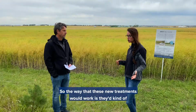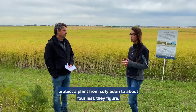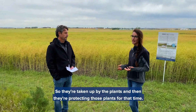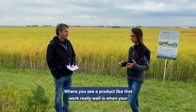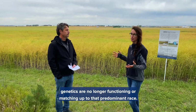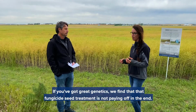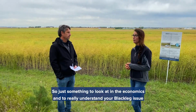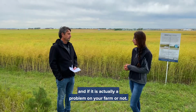So the way that these new treatments would work is they'd protect a plant from cotyledon to about 4 leaf, they figure. It would be very similar to the flea beetle treatments that are systemic, so they're taken up by the plants and then they're protecting those plants for that time. Where you see a product like that work really well is when your genetics are no longer functioning or matching up to that predominant race. If you've got great genetics, we find that fungicide seed treatment is not paying off in the end. So just something to look at in the economics and to really understand your blackleg issue and if it is actually a problem on your farm or not.